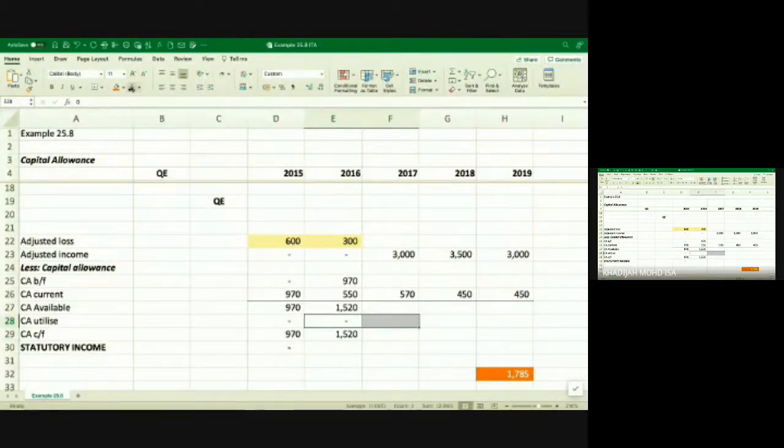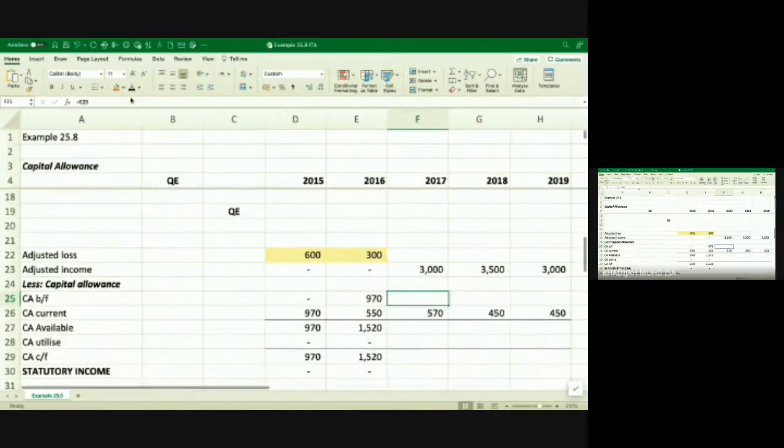Okay. So next year, you have a brought forward figure. Before that, again, similarly, statutory income for 2016 is nil because you have adjusted income nil. Next year, what is your brought forward figure? 1520. That is your next year figure. So how much is available? The total 1520 plus 570, which is the current year CA. So now available is 2090.